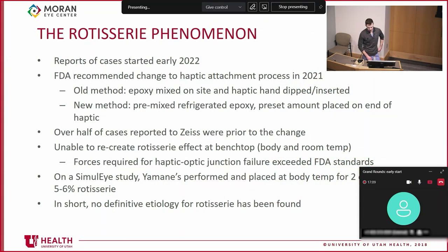The first reported cases of this started around 2022, early that year. The only real change in the manufacturing process of the CT Lucia is somewhat proprietary, but the haptic attachment process did change in 2021. Previously, they did mix the epoxy right on site, and then the haptic was hand dipped and inserted into the optic. And now the new method, which was an FDA recommendation, was a pre-mixed epoxy that a preset amount of that is then placed on the end of the haptic.